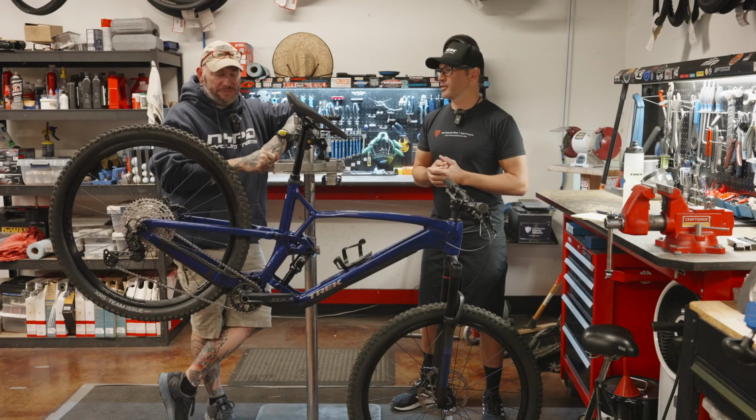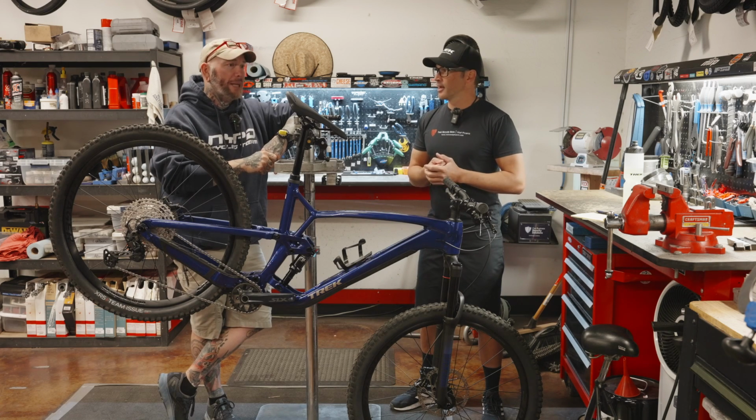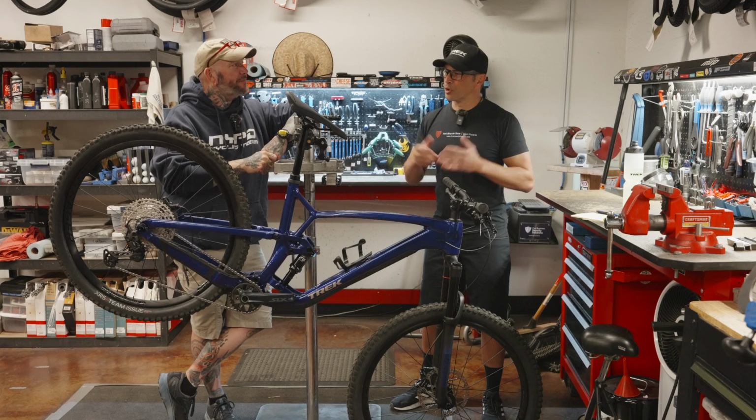Okay. And maybe we'll have to retape, because that tape doesn't last forever either. Right. They end up curling on the sides, especially if you've changed your tires a few times. It might curl up on the sides and not have that airtight seal anymore. So that's the next thing. There's always something going on.